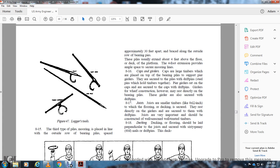817, joists. The joists are small timbers, like 8 and 12 inch joists, with the flooring decking secured to the girders and fastened with drift pins. The joints are very important and should be constructed of well-seasoned, well-treated timber.